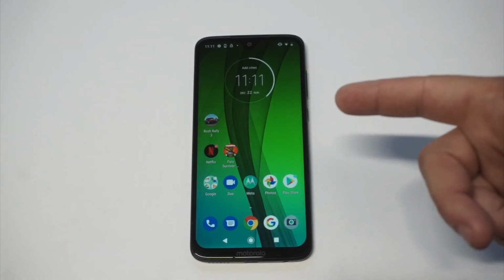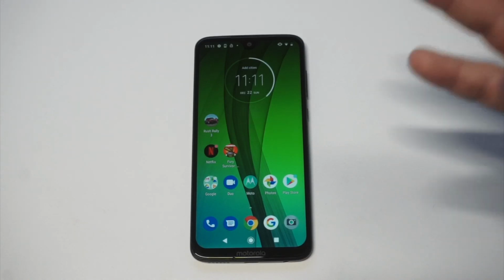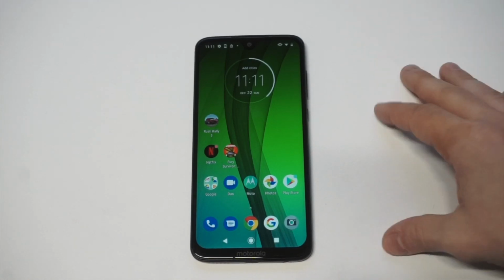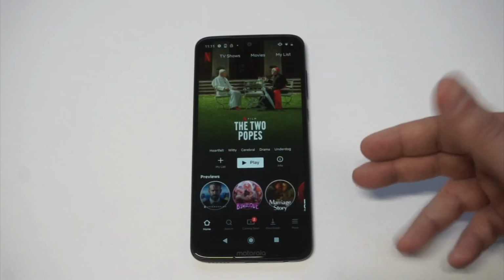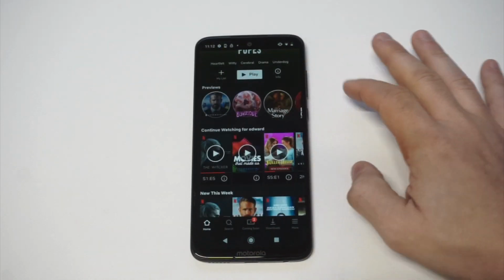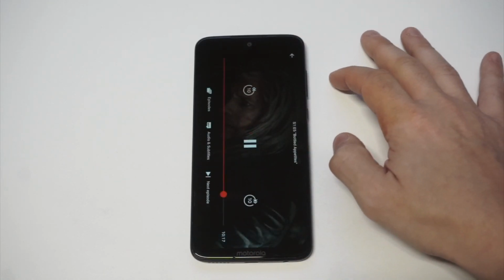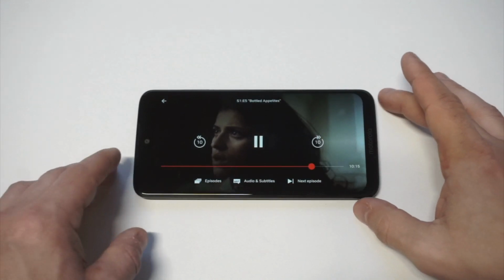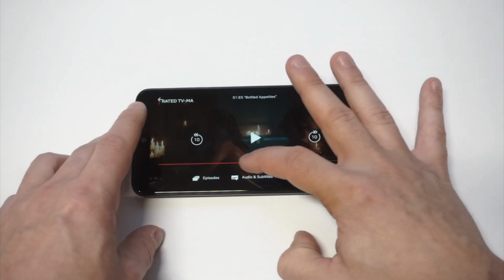It's got an 8 megapixel front-facing camera, a 12 megapixel rear camera, and the video quality for recording is also very good on here. But anyways, let's throw up some Netflix. I gotta tell you, I just started watching The Witcher. The first episode was kind of weak, honestly, but I got into this series and I've been watching quite a bit of it. But let me just rewind this a little bit here.